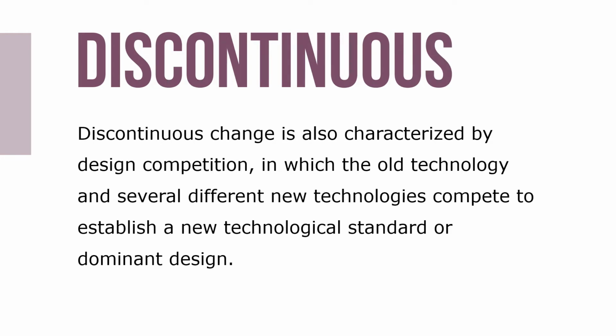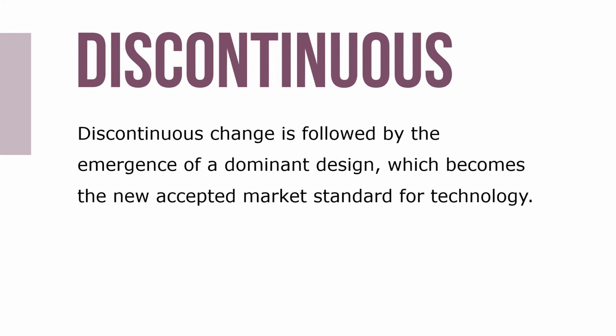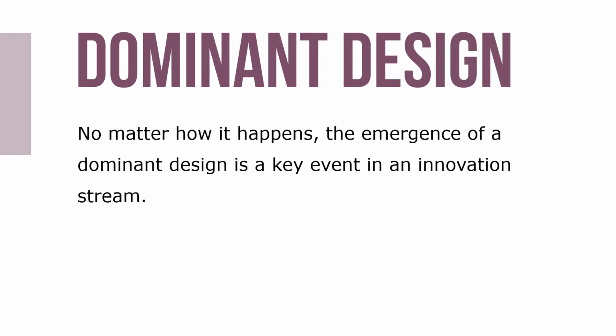Discontinuous change is also characterized by design competition, in which the old technology and several new technologies compete to establish a new technological standard or dominant design. Discontinuous change is followed by an emergence of a dominant design, which becomes a new accepted market standard for technology. Dominant designs emerge in several ways. One is critical mass, meaning that a particular technology can become the dominant design simply because most people use it. No matter how it happens, the emergence of a dominant design is a key event in the innovation stream.